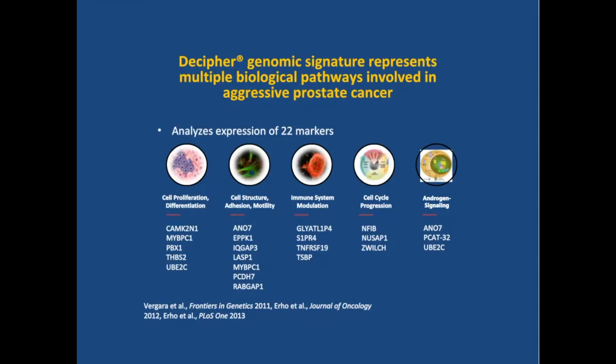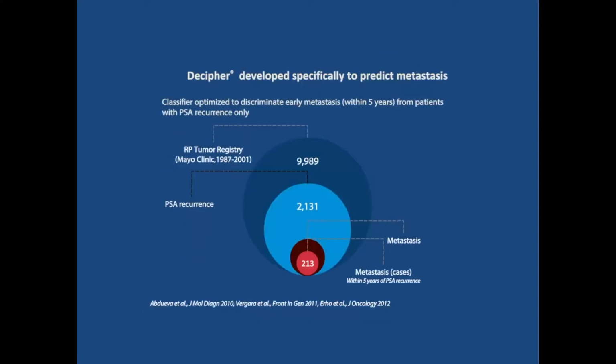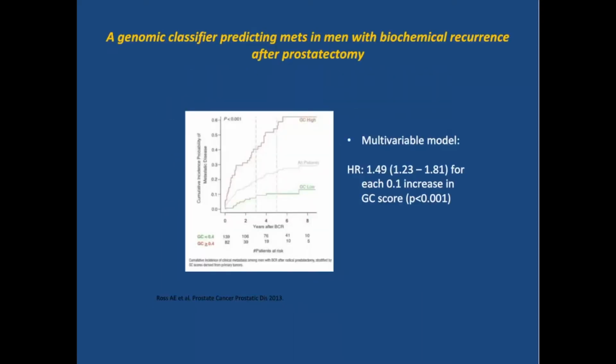Finally, the Decipher genomic signature is available. The initial studies have been undertaken to predict the development of metastases in patients who have had a radical prostatectomy. So you can see that the genomic classifier predicts the probability of metastases in men who've had a radical prostatectomy, with the high score patients having a much higher probability of metastases on follow-up.